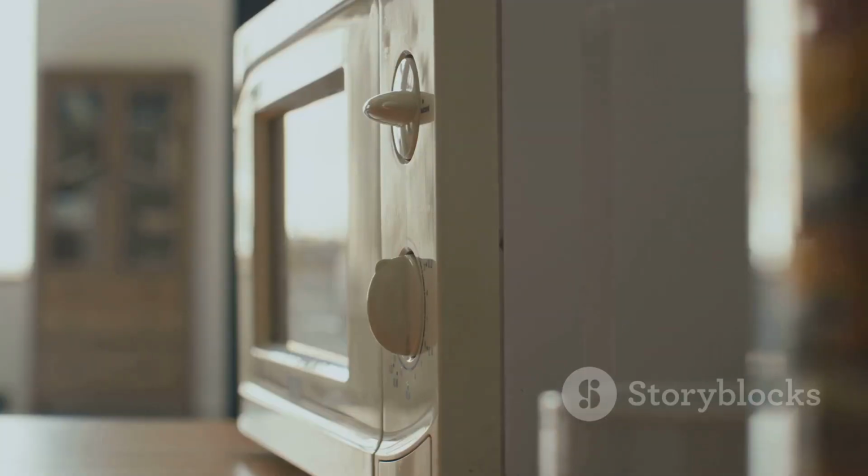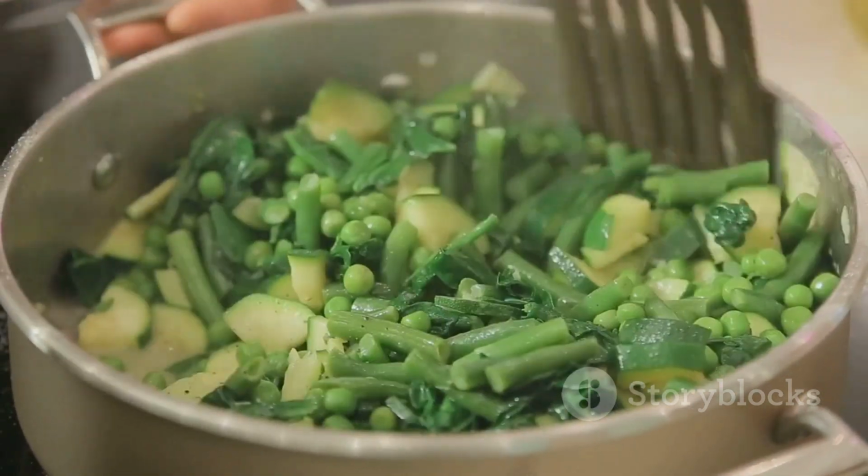Hack 3. Microwave your veggies before sautéing. Pop them in for a minute or two and they'll cook in half the time in your pan.